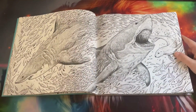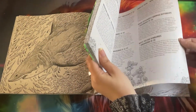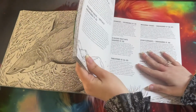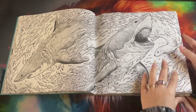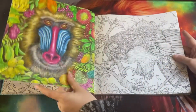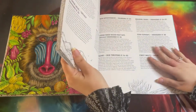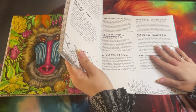So here I think we've just got white sharks. I'm trying to get through it as quickly as possible. Yeah, so we've got great white sharks, and these are actually vulnerable. So it's another nice water page. And then on the second page is the mandrill. I think it's the mandrills it's called, which is vulnerable.